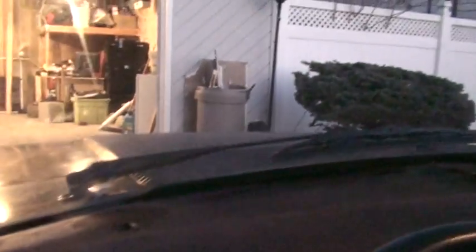Other than that, it's got a factory T-top, which is pretty cool. The interior feels like it's never been sat in. It's just really dirty. It's not flooded. The interior is in near perfect condition, minus the usual cracks in the dashboard, which I don't think you guys could see. Right here, cracks in the dash. You see that one crack right there?